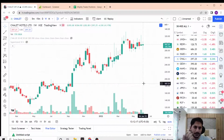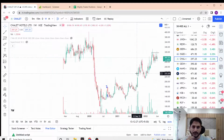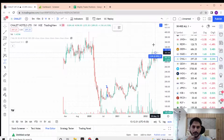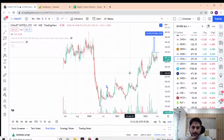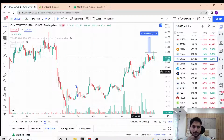So with the tourism industry doing well and unlock happening all across the place, I think any nice strong weekly close above 317 can definitely take this chart towards its lifetime high levels, which is somewhere around here. So there is a good 19-20% gain to be made in this move. So it's a short-term trade that can be taken, but this move will come very quick.